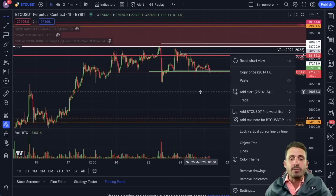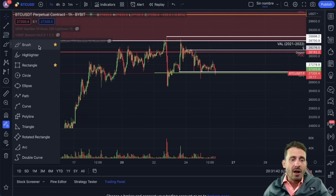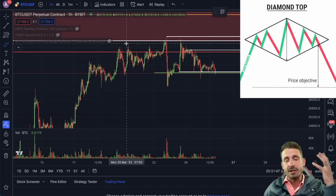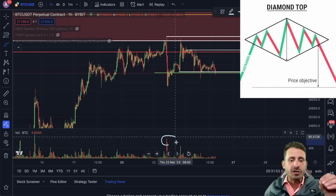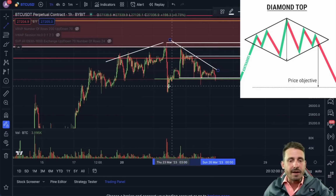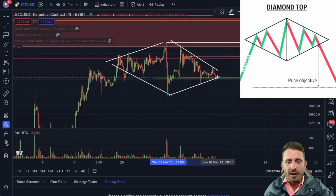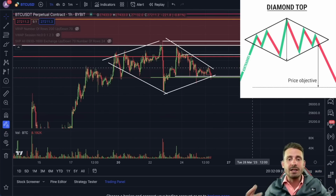Now, the major pattern that I'm talking about today is a diamond top pattern. Of course, I'll be leaving a quick picture all the way up here, as you can see. What we want to see on the diamond top pattern is a massive spike in the middle of it with a large amount of volume. Continuing with that, you want the higher highs and the lower highs right over here, and also the formation of lower lows and higher lows right over here, as you can see. So this is likely to be a diamond top pattern.